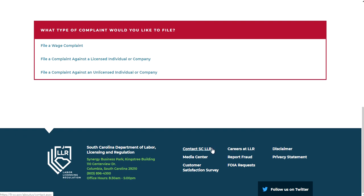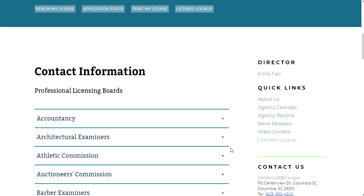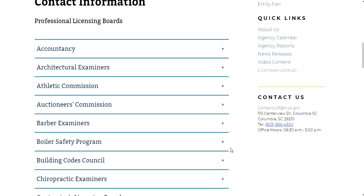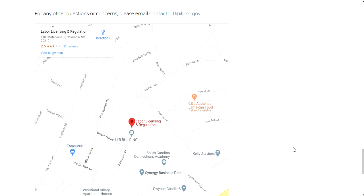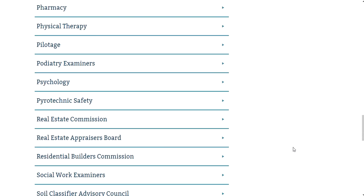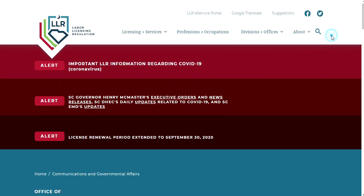Now, contact SC LLR to find out their numbers. Let's see. They used to have the investigators. Well, anyway, you can contact them and ask to talk to the investigators and everything, and they'll chat with you and tell you what the rules and regulations are. They're really good people. I've talked to them many times about our industry and to clarify things to make sure that everything I was saying was on the up and up and in the guidance of the laws of the state of South Carolina.